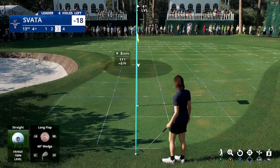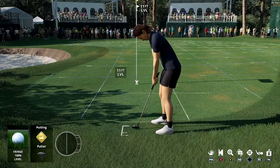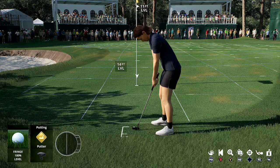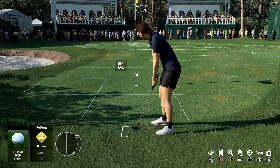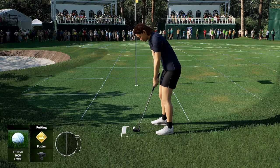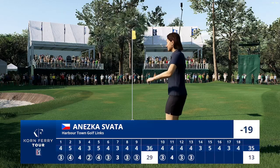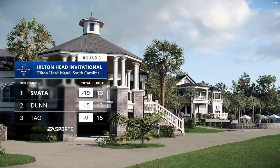That's a tough lie to come out of. Not surprising it's come up short. Well short right there, but still in the game for a par. Yes, smart play from that distance. Just use the putter to make sure you get the line, and this one goes down for a birdie.